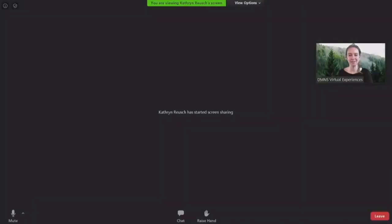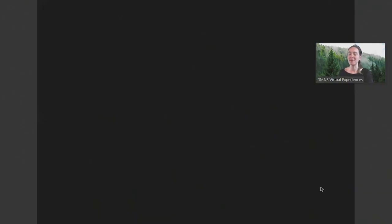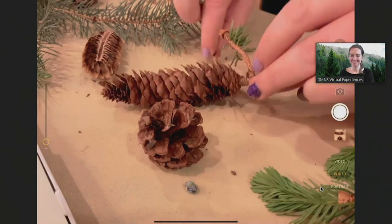I'm just going to switch on screen sharing and show you a whole bunch of different cones sitting here on my table. That's right. So we're going to switch over so that we can view Catherine's iPad camera. She's going to be showing us some cones that she has from lots of different species. In the meantime, if you haven't done so, let us know where you're watching from. I see a couple of hi's from Sarah and from Christy. And if you do have any conifer species in your neighborhood, we would love to know.